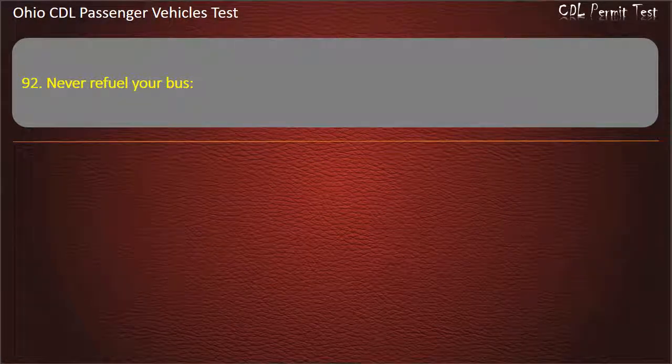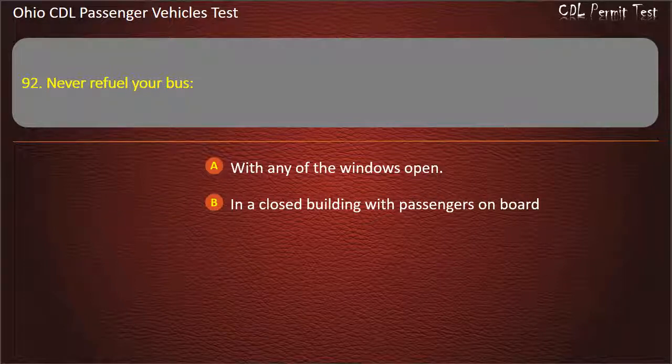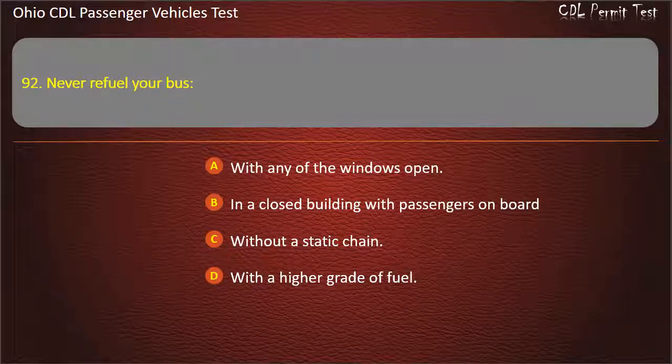Question 92. Never refuel your bus with any of the windows open, in a closed building with passengers on board, without a static chain, with a higher grade of fuel. Answer. In a closed building with passengers on board.